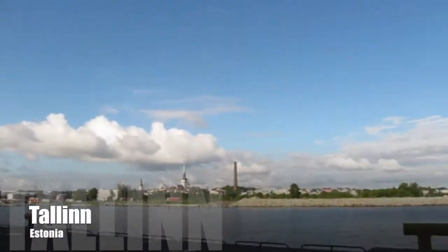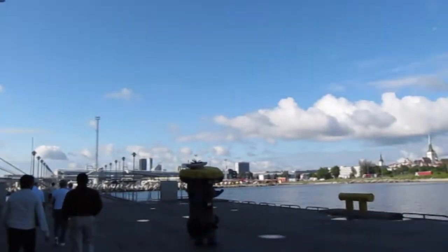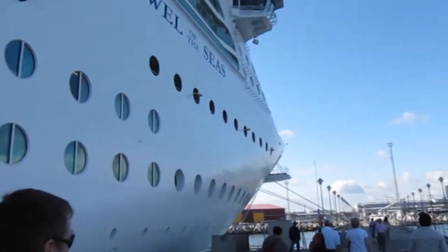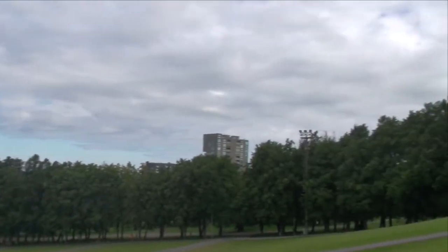We've just arrived in Tallinn in Estonia this morning. Not quite sure what that thing is. We're going to head off on our tour. Okay, we're in Estonia now. First stop of our bus tour.